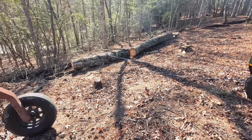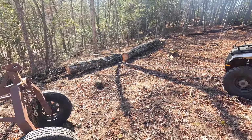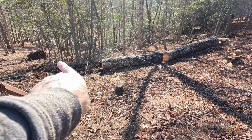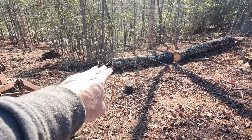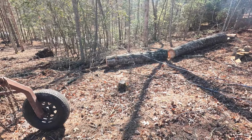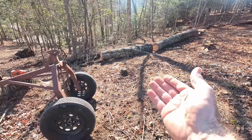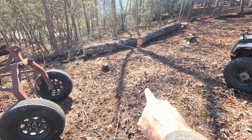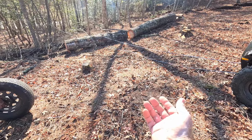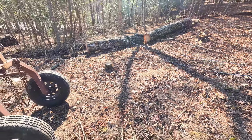All right, guys, we're out here at the next timber that has to come up. I've got a fairly unusual situation here in that I can't pull this one down like I did the last one. There's just too much debris and stuff in the way. But I've looked at this and thought, if I can bring this up about 15 to 20 feet, there's a little stump right here. If I can get it on the other side of that stump, I think I'll be okay.